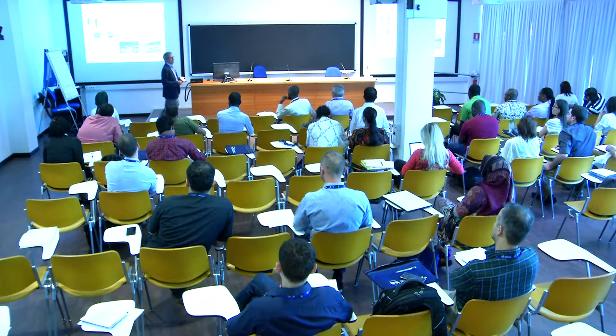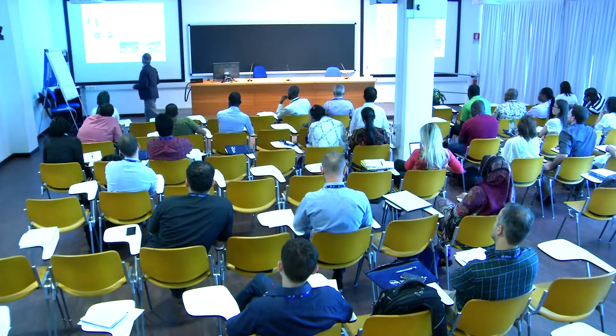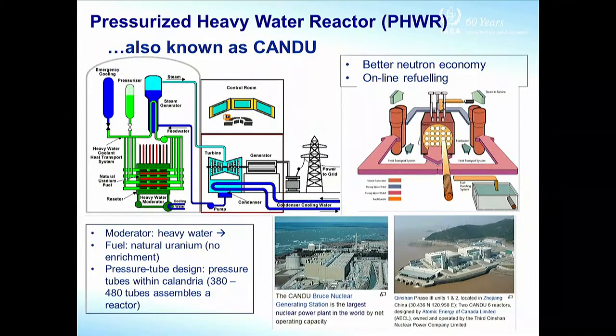So if you wanted to use natural uranium, 0.7% of uranium-235, you are obliged to enrich the water. By what? By using deuterium, which is a perfect moderator, because it slows down the neutrons very well, but doesn't absorb the neutrons. So the neutrons are still available for the criticality of the system.